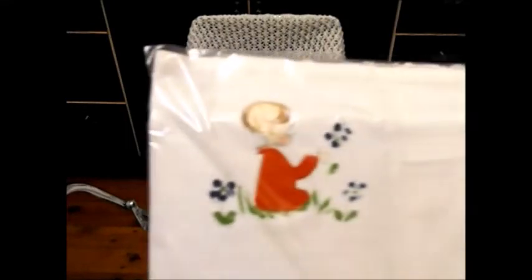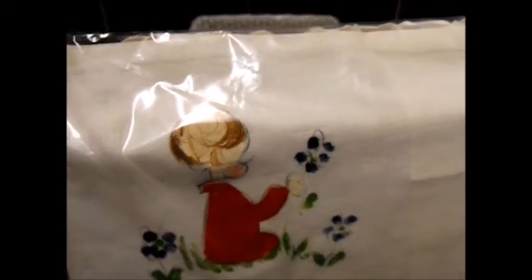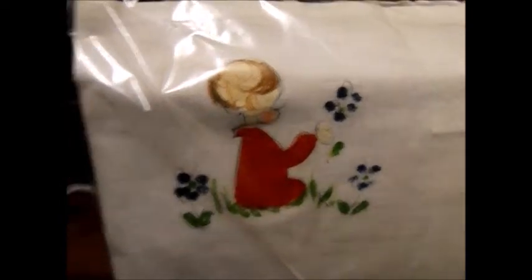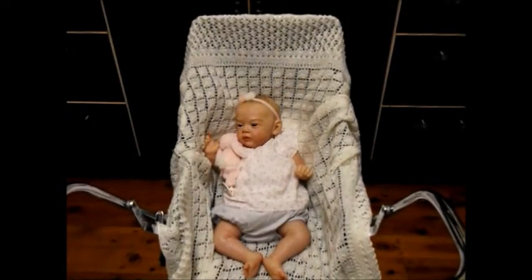So it'd be nice when I unpack it. There's the little girl, you can see her well there. Except the light's just catching the top of her head, but hopefully you can see her a bit. So she's fairly abstract, definitely a 1970s look. And so I've got that to go with the pram now. So I think what I might do is buy a mattress to go with it, so that there's a sheet for the mattress to go onto.